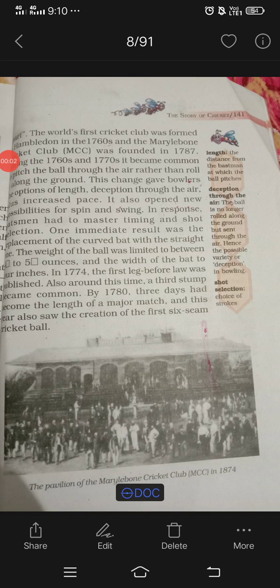Next, the first cricket club came into existence in Hambledon in 1760. And the first leg before law was published in 1744. I think we are all aware of what leg before wicket is, LBW in short, as we used to say it.